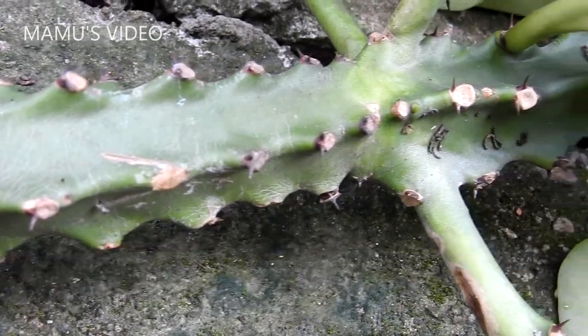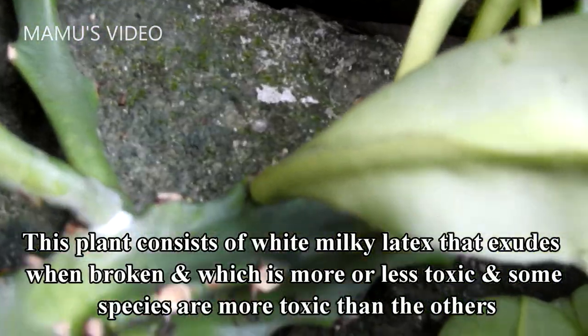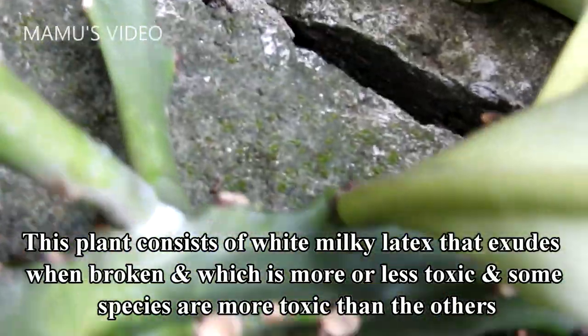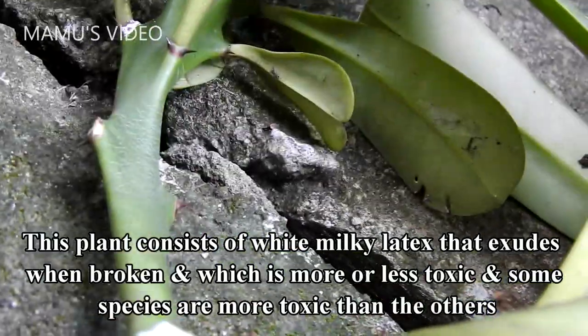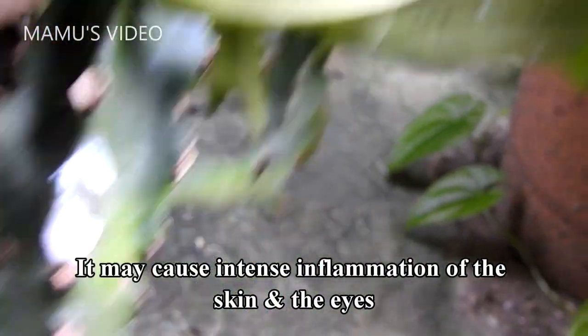level varies. This plant consists of white milky latex that exudes when broken, and which is more or less toxic, and some species are more toxic than the others. It may cause intense inflammation of the skin and the eyes.